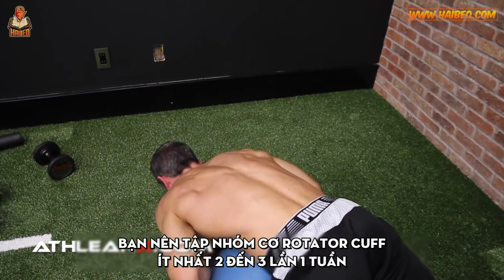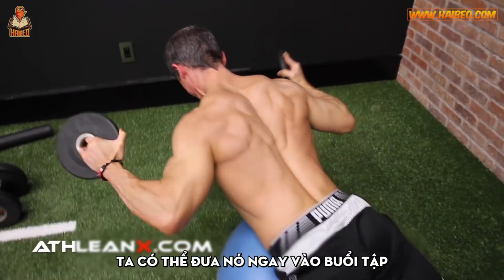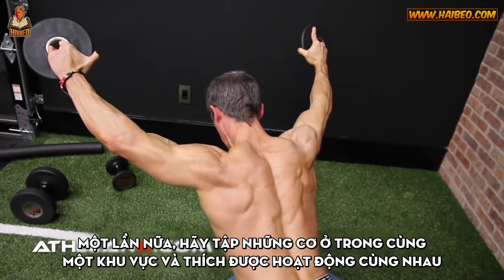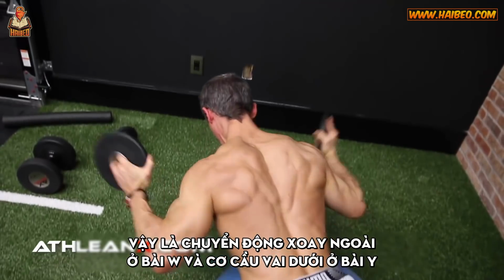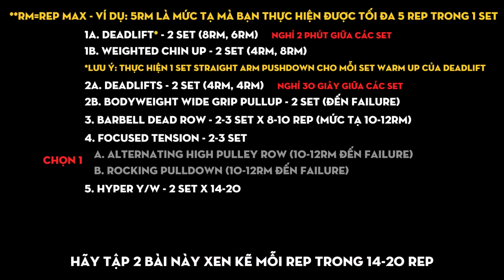Again, if you're not doing rotator cuff work at least 2 to 3 times a week, you're not training it enough. We can actually build it right in here into our pulling workout, again training the muscles that are in the same location and area, working with other muscles they prefer to work with. So get the external rotation from the W, get the Y for the lower traps, alternate them one by one, and perform 14 to 20 reps here, alternating every single rep.